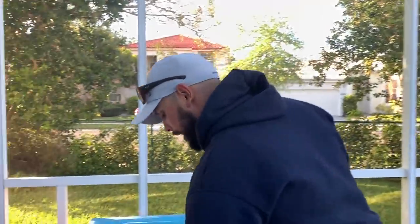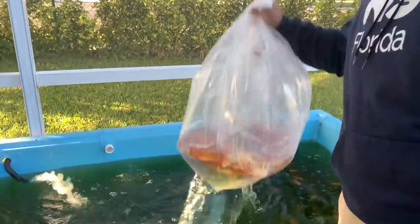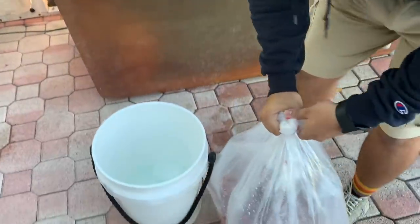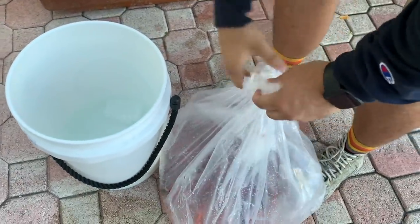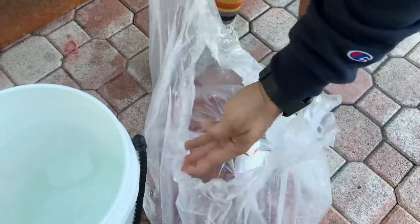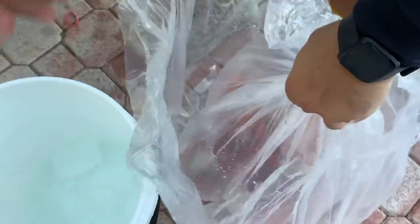These things are monsters. All right, guys, I got my bucket. And we have our goldfish right here. You can see there's a ton of them. So what I'm gonna do is just open up this bag right here. This is just tank water from upstairs, nice and clear, so we can go ahead and see these goldfish. All right, double bag. Now, if there are any casualties, unfortunately, we don't want fish to die, but we're gonna freeze those and then feed them to the gulpers or ninja or all of our predator fish upstairs.